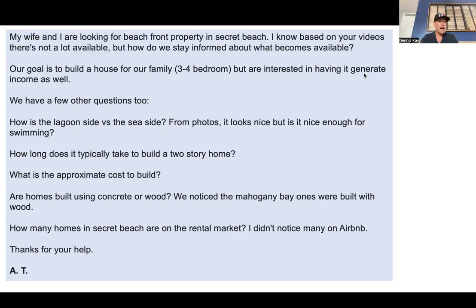Other questions, how is the lagoon side versus the seaside? From photos, it looks nice, but is it nice enough for swimming? So I'm going to answer this question last because I want to pull up a Google Earth map to show you exactly what the East Coast of the island is like compared to the West Coast. All right, so you have East and West Coast, but then you also have this internal lagoon waterway. I don't think you're referring to that. I think you're referring to Ambergris Bay, but I want to show you all three areas, East Coast, Lagoon, and West Coast, and how they differ from each other.